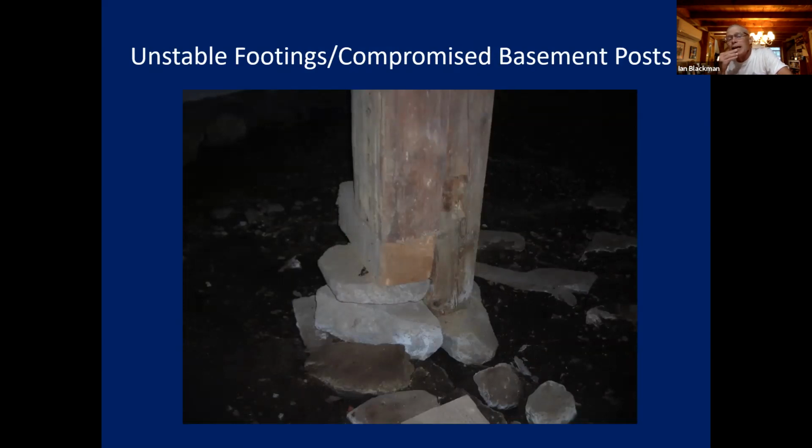You can see the organic matter in that basement and that it was very wet in there. There'd been water running through that basement, and so all the posts in the basement were rotting. There's a great environment for powder post beetle. And so these are two of the real big problems that you'll find in bank barns.